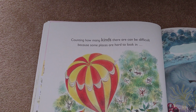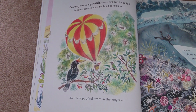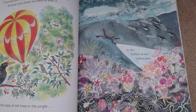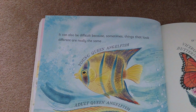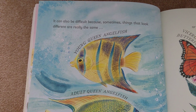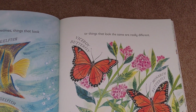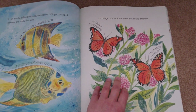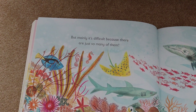Counting how many kinds of things there are can be difficult because some places are hard to look in, like the tops of tall trees in the jungle or the bottom of the coldest seas. It can also be difficult because some things that look different are really the same. Young queen angelfish, adult queen angelfish. Or things that look the same are really different. But mainly it's difficult because there are just so many of them.